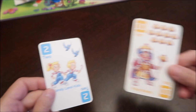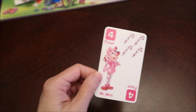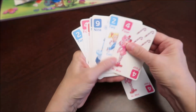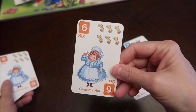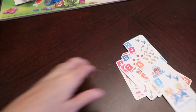And then these are just the Candyland kids. And then we have Mr. Mint. And which ones haven't I showed you yet? I think I've showed you all these. Oh, Grandma Nut. There's Grandma Nut. And I think I've showed you all these.